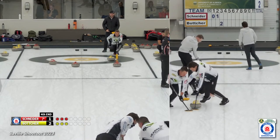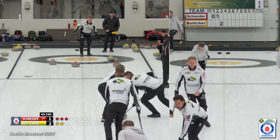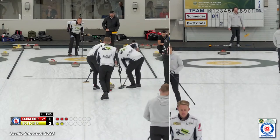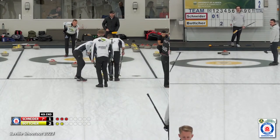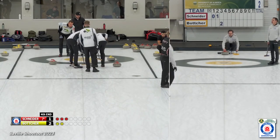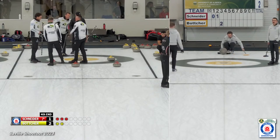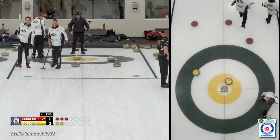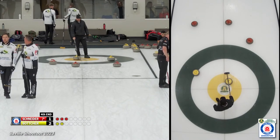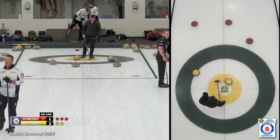Kennedy's final stone. A lot of movement in this ice. We're seeing it on both sides, in turn and out turn. Not a lot of sweeping. Lets that one settle in, top of the button. Just a touch deep. You saw the sweepers not wanting to give that one much help.